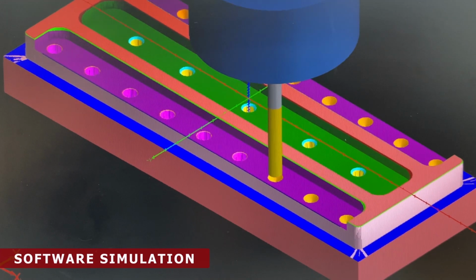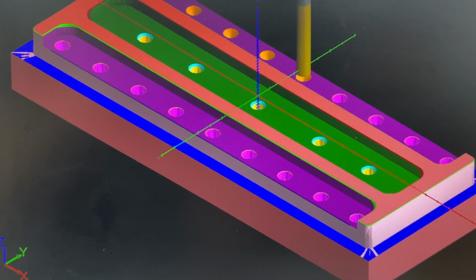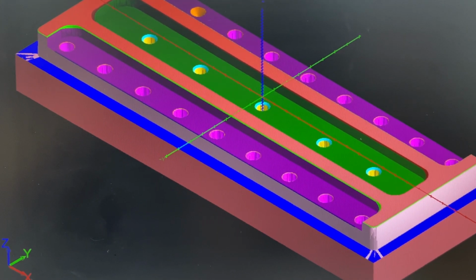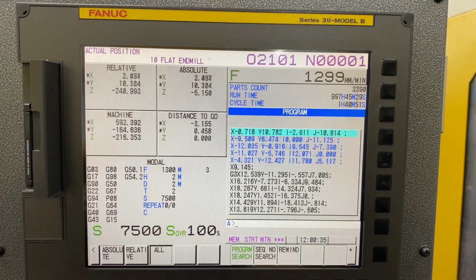Our software simulation tool allows us to simulate real-time milling operations. This allows us to identify potential milling errors and optimize production costs and time.